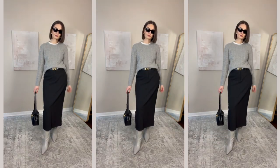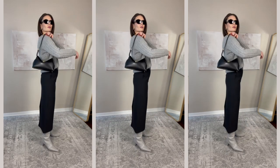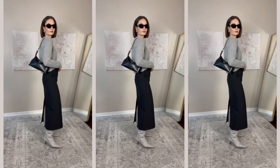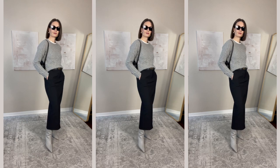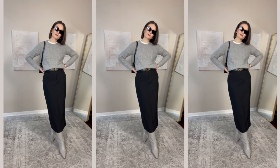You're going to see a lot of it in this outfit, but with the collar just peeking out, and this actually dresses down the outfit a bit, makes it feel a bit more casual. So if you want to make this a bit more dressed up, say for work, you can just forego the t-shirt and just wear the sweater on its own. But yes, I definitely need to wear my lighter colored shoes more.